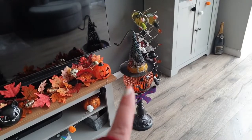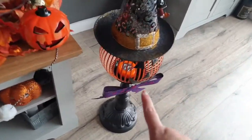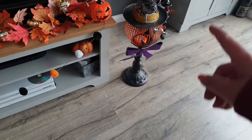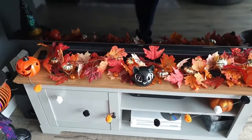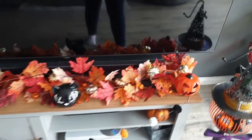These are the candle sticks from the range. I think they were £13. And then we've got pumpkin lights in there from Morrison's, because we couldn't find any of the pillar candles. We've since bought some. Matt really likes the colours that they give off, so that was a waste of £2. In front of the TV, I've got this autumn garland that I picked up from Amazon, and I did share that with you in the wreath making haul, I think.